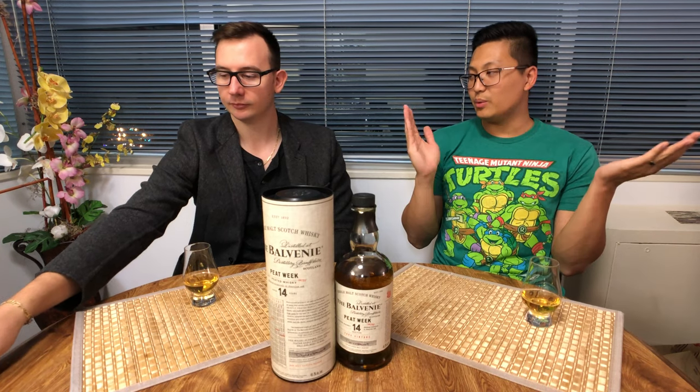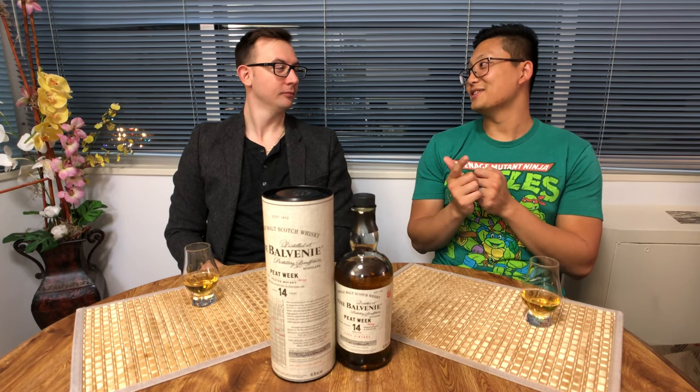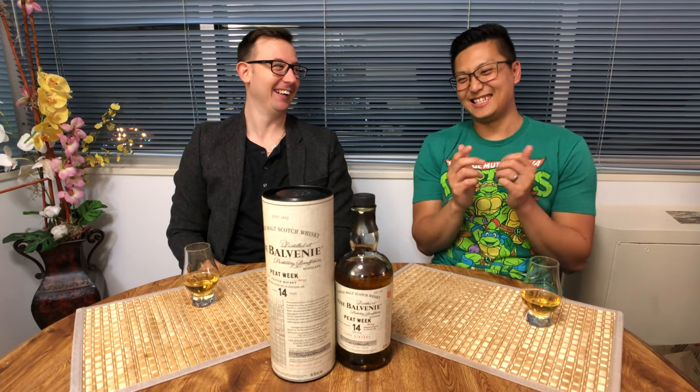Same as before, we will first nose it, then taste it. Add a drop of water, see if that changes anything. Then we'll go through the expert's assessment. Ice, cocktail. Yes. Got an interesting cocktail today. You're not even prepared for this. It's gonna be amazing. We're not prepared for this.